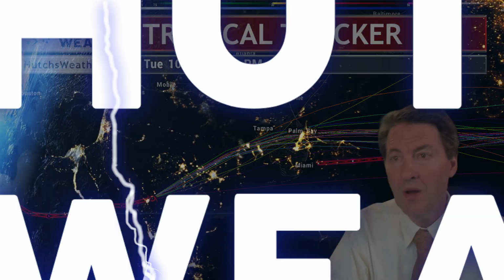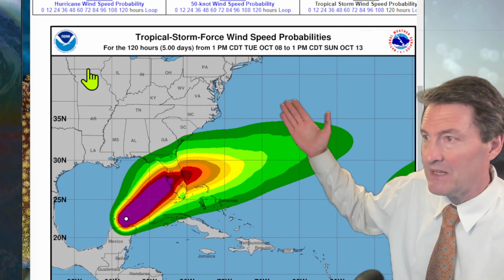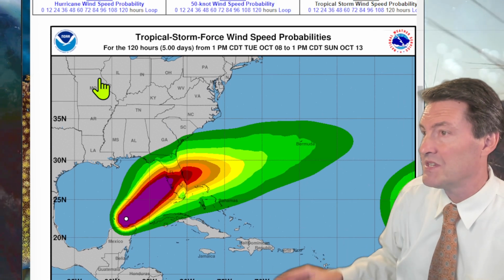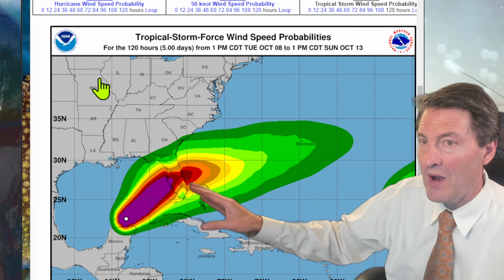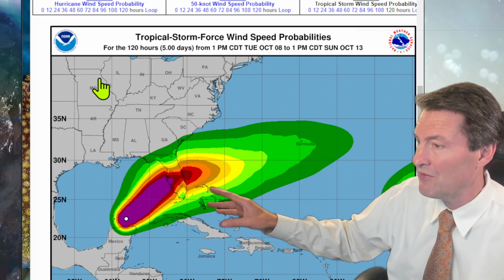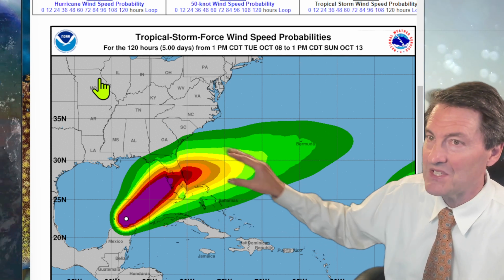Now let's take a look at what the National Hurricane Center is saying with regards to this storm system. And for that, we're going to go right to their page with the very latest. So let's go there right now. This is a look at the tropical storm force winds that are expected from the hurricane as it works its way in. And we can see the hurricane force winds in purple and tropical storm force winds, generally in the yellows and greater, going to impact most of the peninsula of Florida.